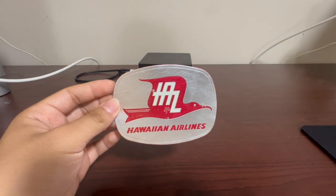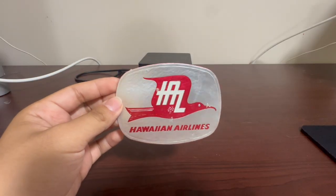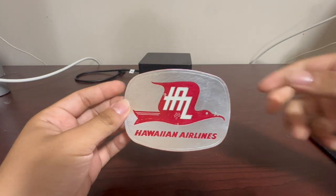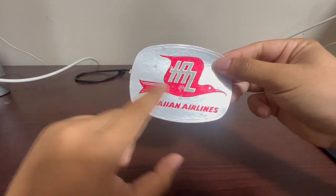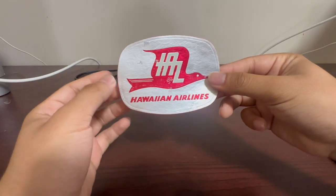I have dozens of Hawaiian memorabilia and dozens of United memorabilia, but since I work for this airline, I decided to get more Hawaiian Airlines memorabilia. So it's a really nice logo back then. They got the bird and the ATL titles, and then you got the italicized Hawaiian Airlines logo.